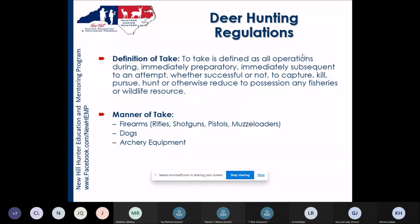So let's say you're hunting duck with an unplugged shotgun, and I charge you with taking migratory bird with the use of an unplugged shotgun. Some people like to argue, well, I didn't kill anything, so why are you charging me with this? Well, this is where it comes back to. This is in the law right here.